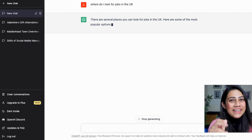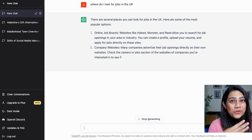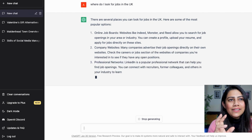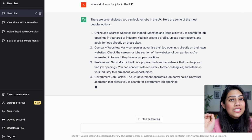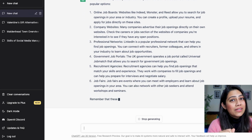Now be prepared to be mildly impressed, because like you can see, it's given you most of the appropriate responses. It's slightly top level, but that's okay. It's in the right direction. It's going to give you one or two portals, but even then, that's a really good starting point.